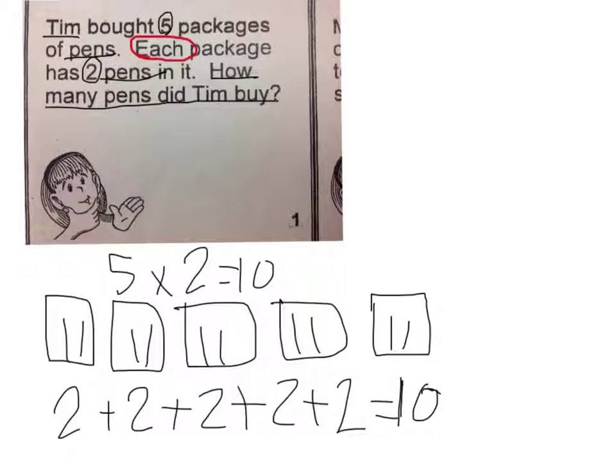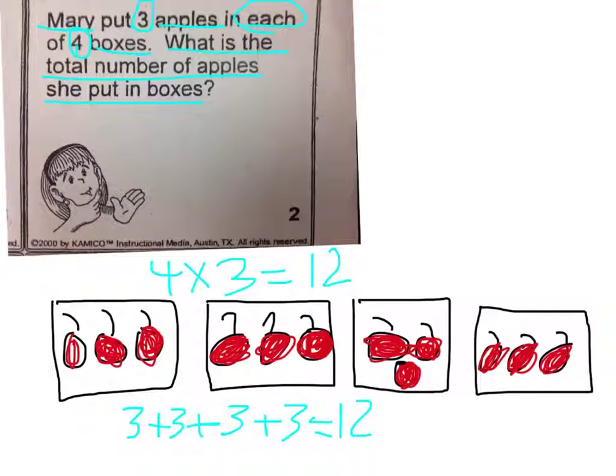Tim bought 5 packages of pens. Each package has 2 pens in it. How many pens did Tim buy? 5 times 2 equals 10. 2 plus 2 plus 2 plus 2 plus 2 equals 10.